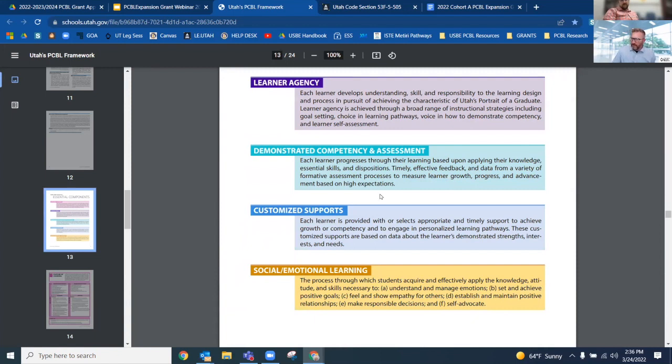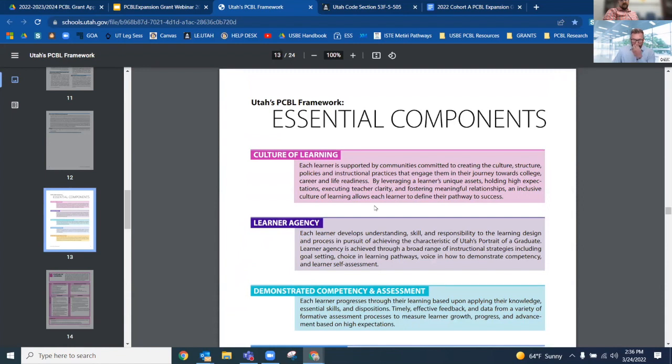So as long as we're on board with that common language, I know that some of you have your own portrait of a graduate and you use knowledge, skills, and dispositions instead of characteristics or competencies. But here is the only place that we would want to just point out, like, being consistent with the PCBL language that USBE uses, so that when we do go in front of the board and say, here are the plans, it all lines up.